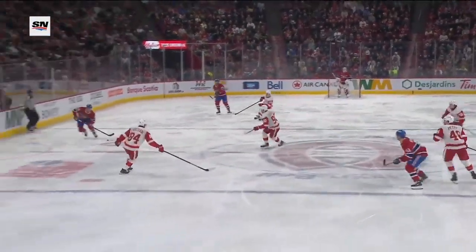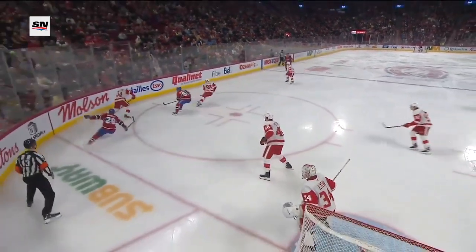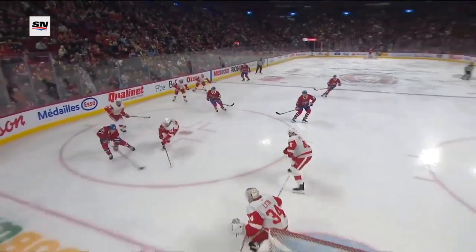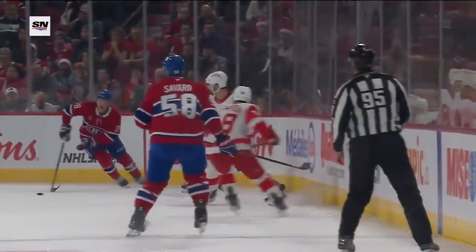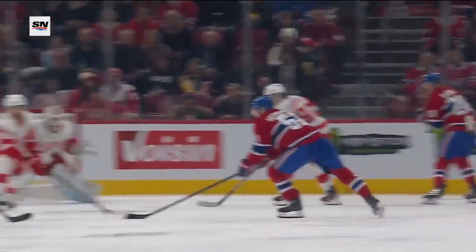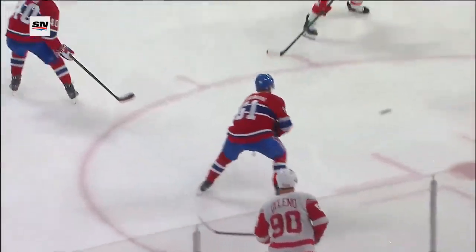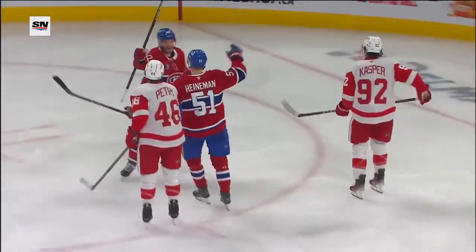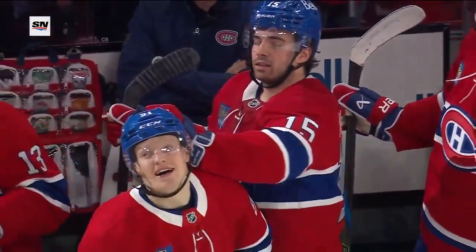Heineman finds the back of the net. Well, costly errors last night really hurt the Detroit Red Wings. And right here, Lagesson, who's in the lineup for the first time, does a nice job battling Dvorak, but then he turns the puck right over. And when you turn the puck over around your dot or below your dot, and you've got numbers, everyone has to adjust to the turnover. If they don't adjust quick enough, someone is going to be open, and that's Heineman.